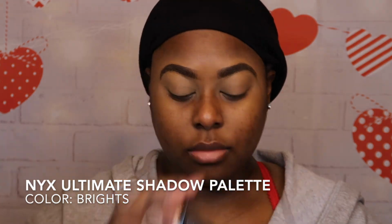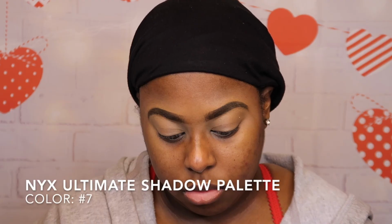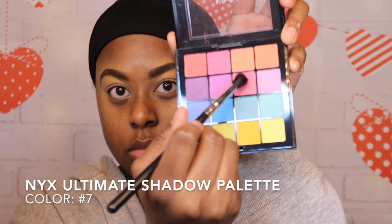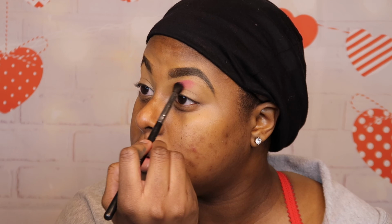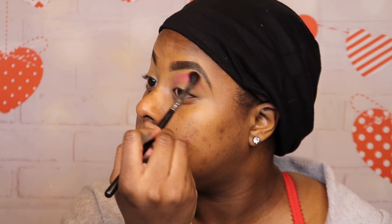We're using NYX Ultimate Shadow Palette in Brights and Maybelline City Mini Palette featuring Makeup Shayla. We're going to start with color number 7. We're going to pop that into the crease. This is my first time using this palette, and honestly, girl, I was shocked. Like, the color payoff in this palette is really incredible. I'm really glad that I ended up picking this palette up. And we're going to blend that into our crease.